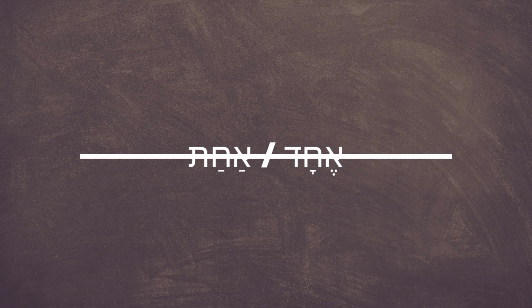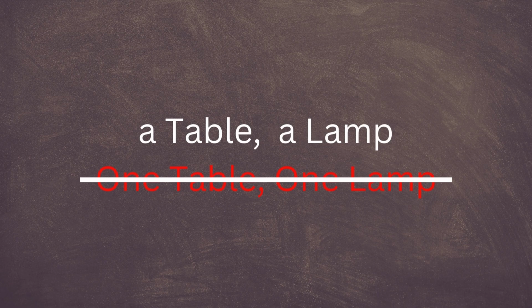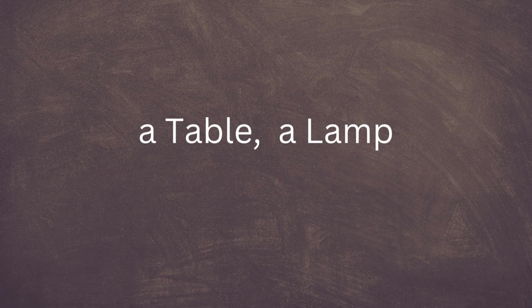This is similar to English, where you use the indefinite article a when you say a table and a lamp, instead of saying 1 table and 1 lamp. Obviously in Hebrew we don't have the indefinite article a, therefore we just don't say anything.